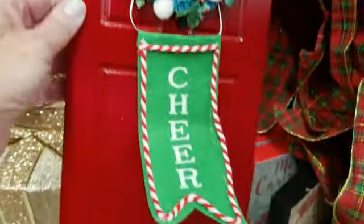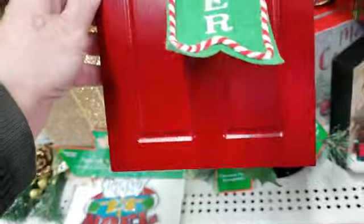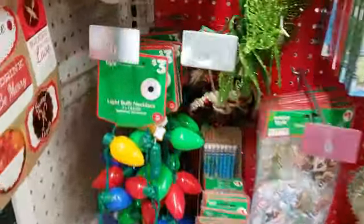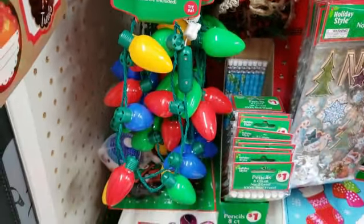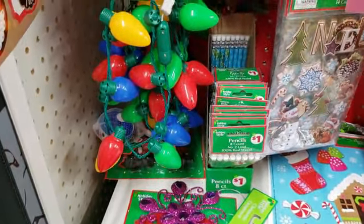Look at this little door. How cute is that? It's $5. Very sturdy too. Okay guys, so they have a lot of Christmas items. So this is the first time I've been to the store. Oh, you guys. There's my necklace. $3, that's not bad. And it lights up too. I have it in my car right now.